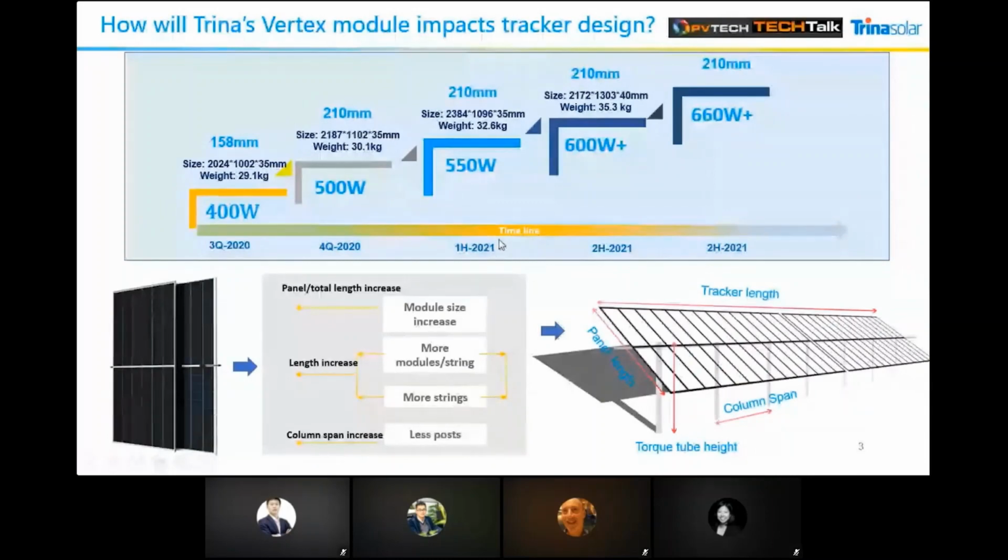So as I said, Trina is doing the module and the tracker together. So it's a good thing that when we decide to develop the new modules, at the same time we are doing the trackers new design to match with the new modules trend. So it's a totally packaged solution, and we design and evaluate the packaged solution in one page, in one picture. So I think Trina's module and the tracker solution is a totally compatible solution, and we test it together. So that's our research from the module side to tracker side, the background.